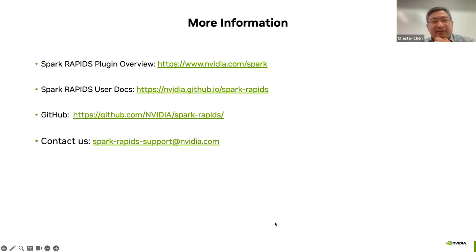Especially the diagnostic tool. What is the tool you're talking about? The qualification and profiling tool. I thought that was very useful, because I don't need to try it out, I can simply run a tool and see that there's quite a bit of savings I could get if I do this. And assuming the bootstrapping part is pretty simple, I can literally run the tool, and if it doesn't work for me, I just don't do it. So that should be quite easy to do.